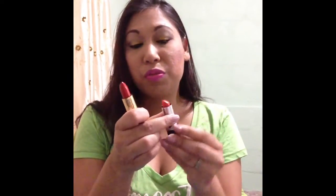My preference really is Tango Tangerine, just because it sits much better, and being such a bold color, you really want it to sit well on your lips. So this is pretty, this is nice. If you like oranges, definitely check out that one.